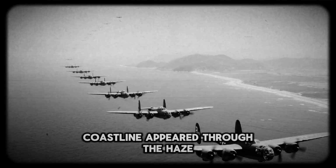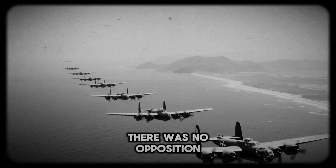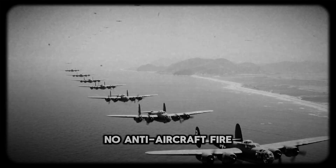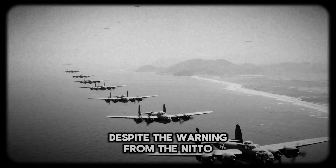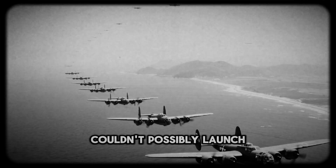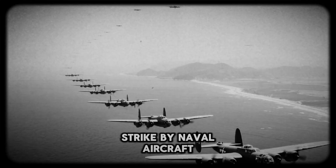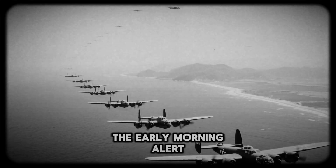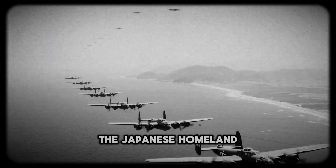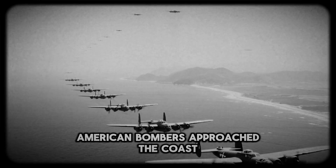As the Japanese coastline appeared through the haze, the crews received their first shock. There was no opposition. No fighters scrambled to intercept. No anti-aircraft fire. The Japanese, despite the warning from the Nidomaru, had calculated that American carriers couldn't possibly launch bombers at that distance. They expected a carrier strike by naval aircraft, which had much shorter range. The early morning alert had been downgraded. Fighters had been recalled. The Japanese homeland defense was standing down just as 16 American bombers approached the coast.